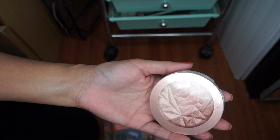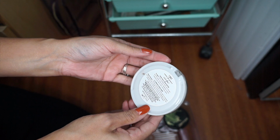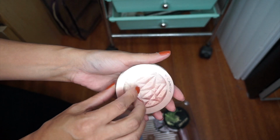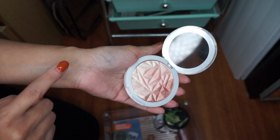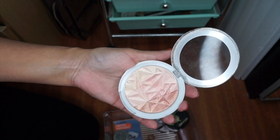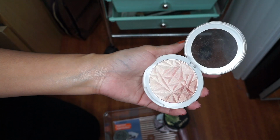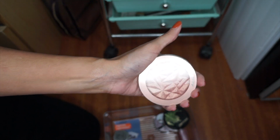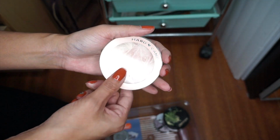I have here the Hard Candy, what is this? Just Glow Rose Gold Highlighter. Looks like this. It's actually a nice highlighter. The only thing is that from my last declutter, I have literally not reached for it. So I'm going to go ahead and declutter it.